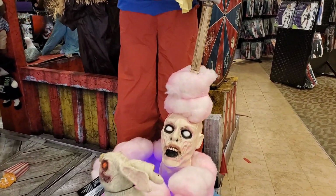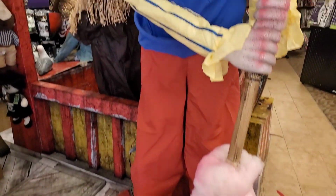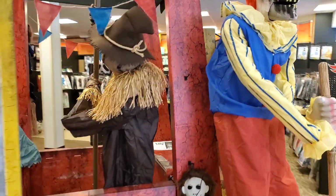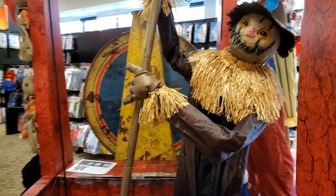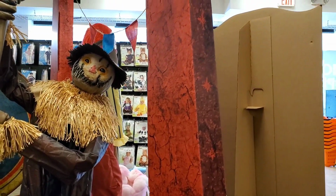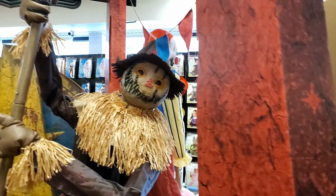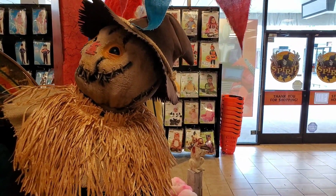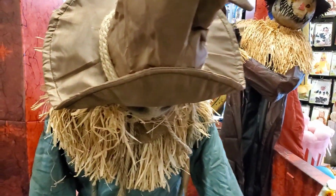Whoop, that's covering it. One thing I'll tell you though, definitely one of my favorites of the season. He is awesome. And right by him, we have Max Straw, which is also one of my favorites. I don't think he is set up properly, however. He looks bent, so I'll see if he can be turned on. Oh, there we go. He looks really cool. And we have the scary sitting scarecrow, which should be on.